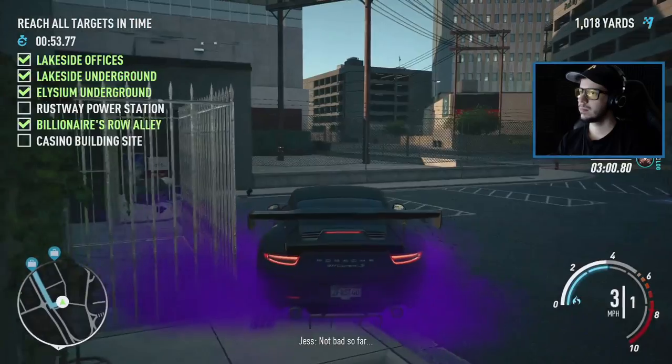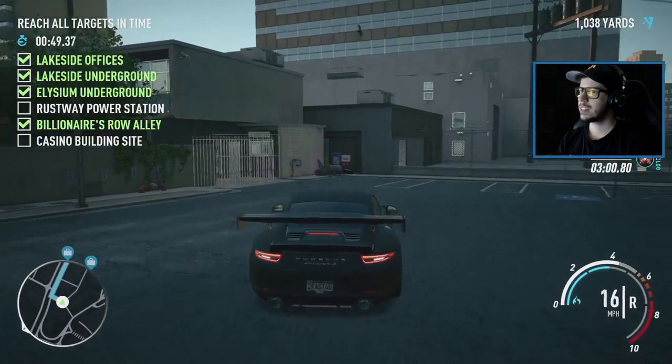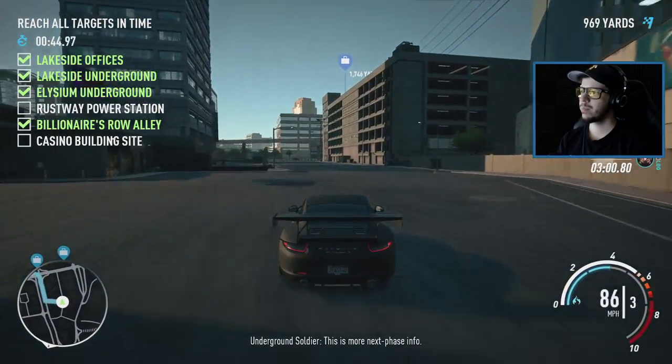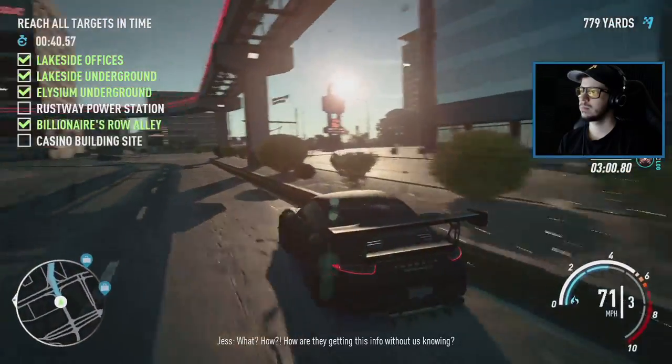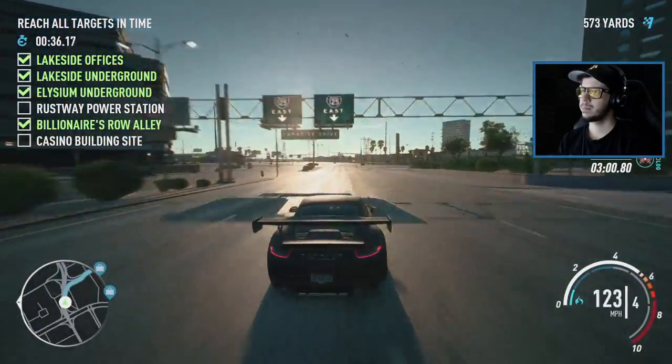Not bad so far. Oh, what the heck? How do I get out of here? That's not even a road. Why did it show going that way? What the flip? This is more next phase info. Anything about when it's going to start? It's already begun. What? How? How are they getting this info without us knowing? I don't know. I'll keep digging.